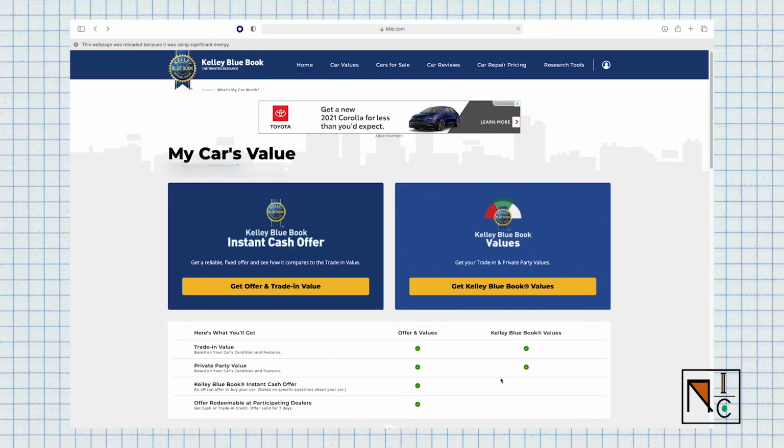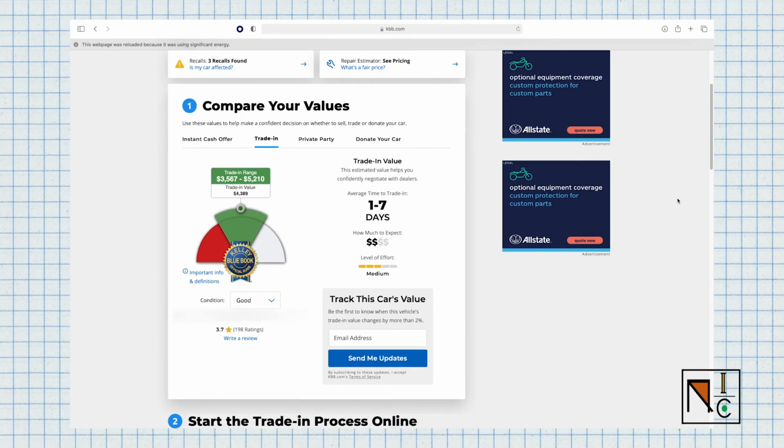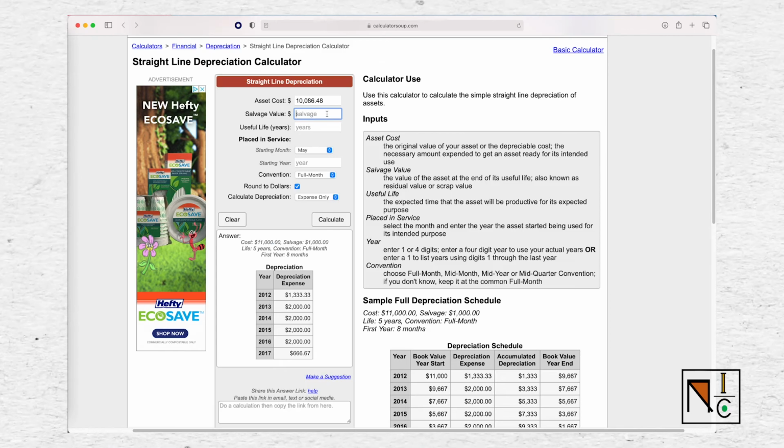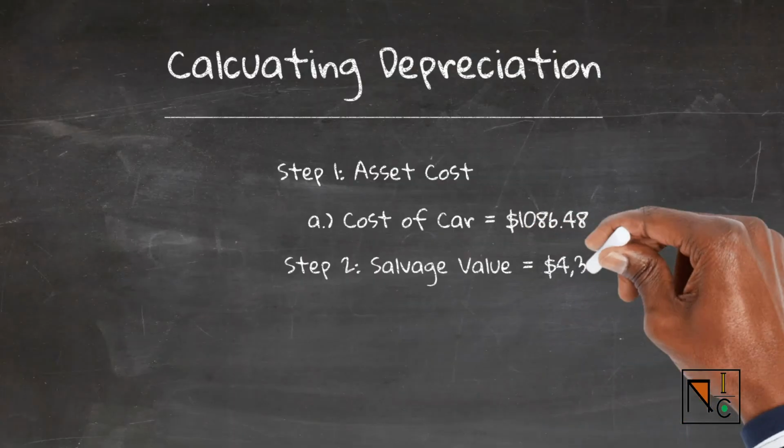For that, I'm going to go over to Kelley Blue Book, where I can get the estimated value of what my car would be worth if I were to trade it in. I'm going to click on Get Kelley Blue Book Values here on the right-hand side and answer all these questions about the make and model of my vehicle. And boom, Kelley Blue Book is estimating that the total trade-in value of my car would be about $4,389 based on the current condition that I stated it is in now. So now I'm putting in the salvage value of $4,389, and now I'm going to enter in the useful life in years.